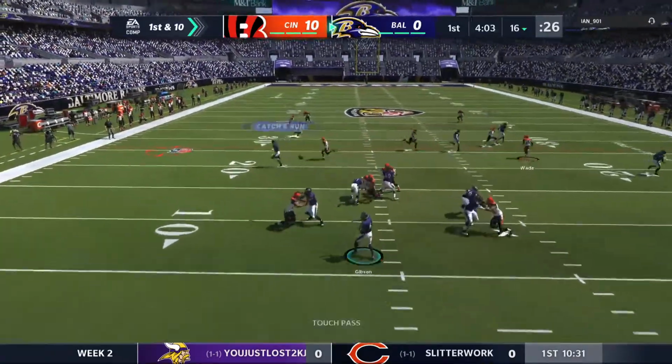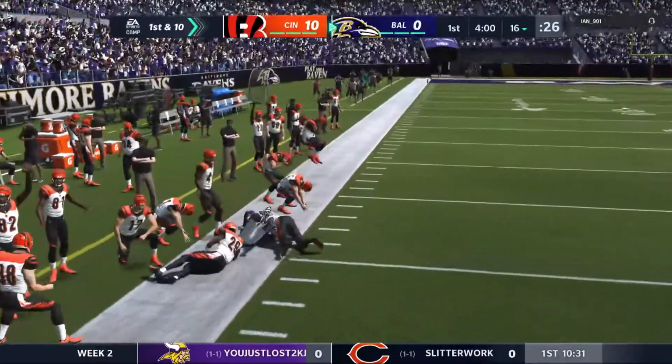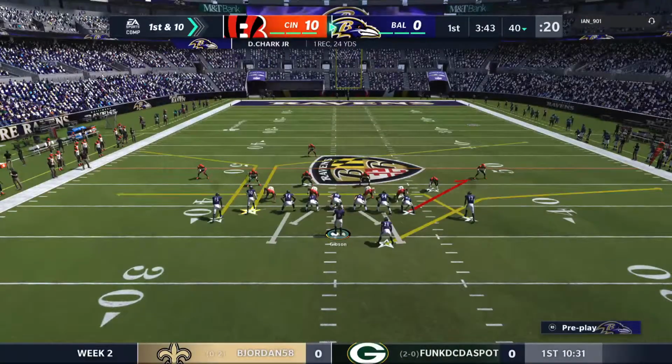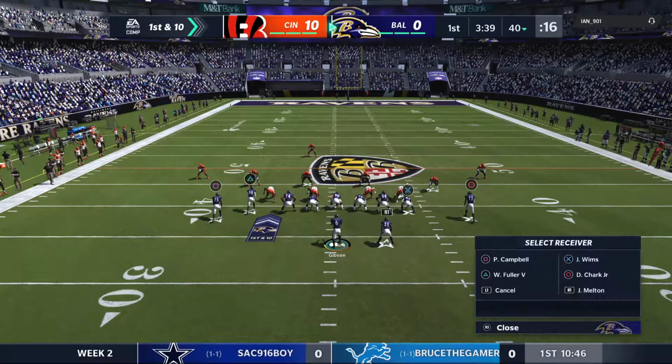So the ball down to the 16 here for 1st and 10. Try to shake off the interception from the last drive. He'll look to throw. And connecting here with DJ Shark. And he'll be out of bounds right at the 40. The catch and run good for 24 yards. So quickly all the way up at the 40-yard line.